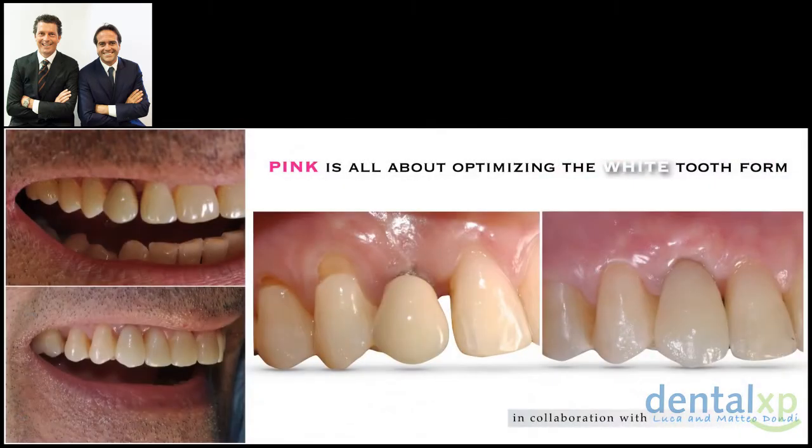So this case demonstrates the possibility of fully correcting peri-implant soft tissue defects and achieving high patient satisfaction. And I think that this case also showed us the importance of the connective tissue in our clinical armamentarium, because without the connective tissue we would not have been able to solve this case.